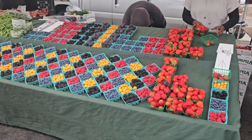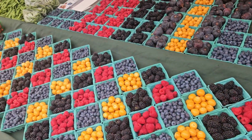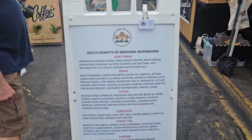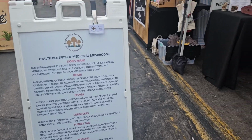Look at those berries, they're so pretty. They have them so neatly stacked. That is really cool. It looks so delicious. There's a mushroom place and it's showing you all the medicinal benefits from the mushrooms that she's got.